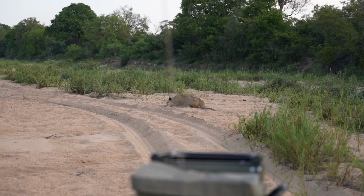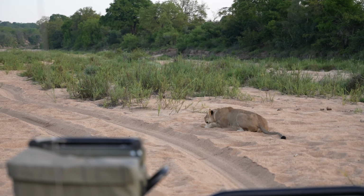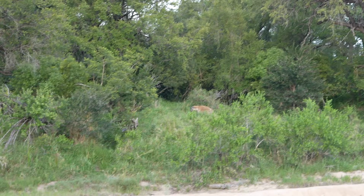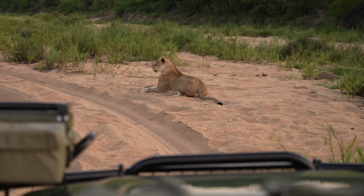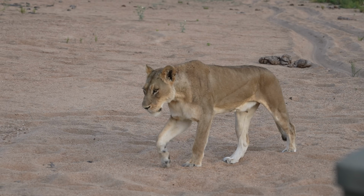Oh, coming back. The hyena came back, and we were trying to leave, and we were about to pass the mom, and the hyena came back. Is it always them now? Just want to get between this female, and it's moving on.